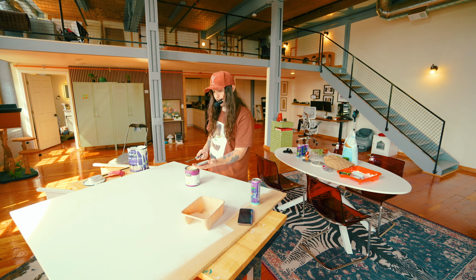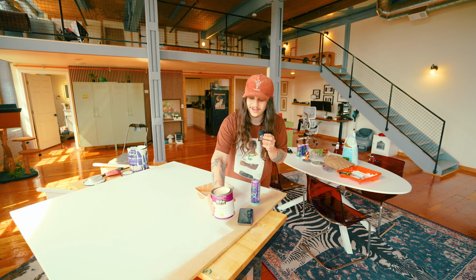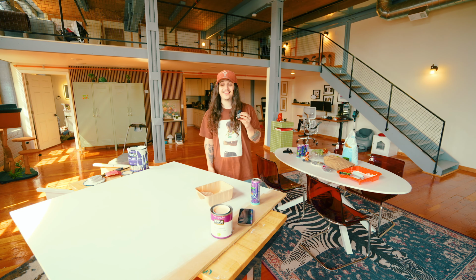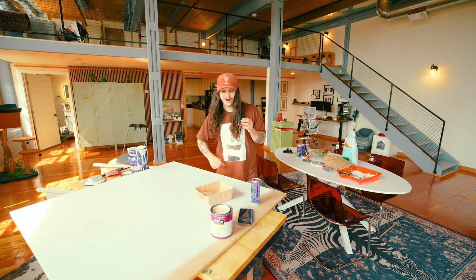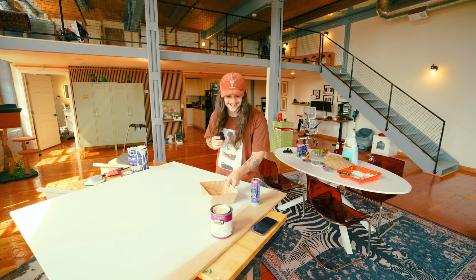Does anyone else wanna drink this? Cause low-key, I'm tempted. Low-key tempted to get brain damage real quick, if I don't already have it bad enough. Got him. All right. Okay, dude, I gotta start painting. What the hell?